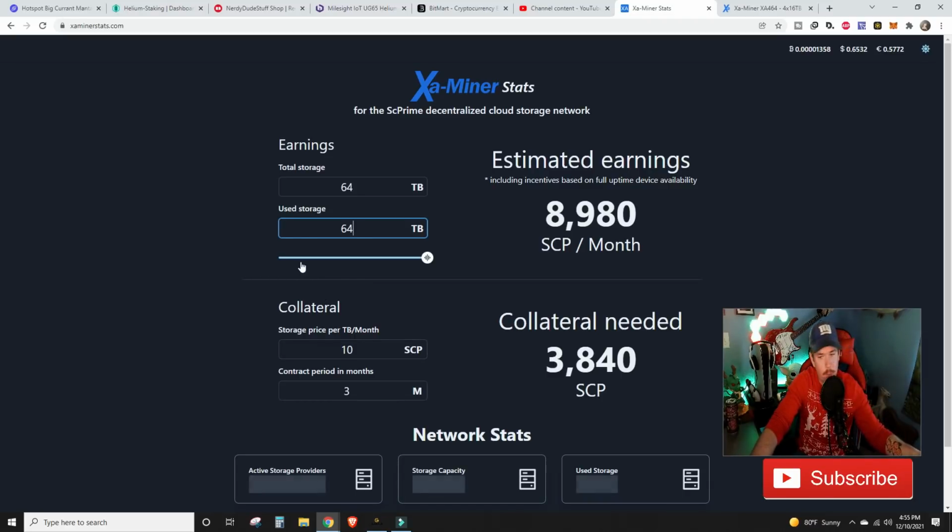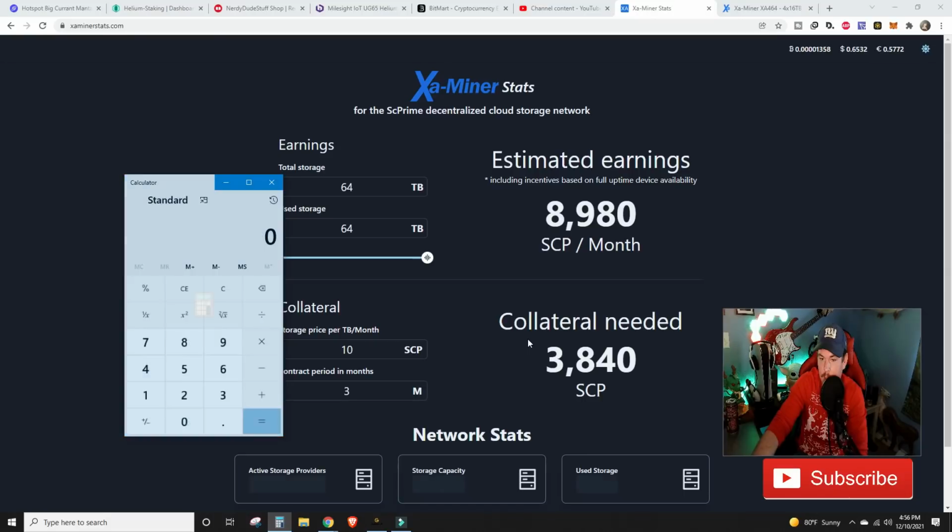But in a perfect world, once this project launches, probably next year, dad joke, because next year is like 2 weeks away. If we filled this up to 64 terabytes, which would be phenomenal, we'd be making 8,980 SCP tokens a month, and that would be a grand total at current price, which I wholeheartedly believe that this token is going to go up even more, is $5,865. So if that fills up in that 1 month, then we've already ROI'd on this thing really quick, with the exception of the rebate that we are being provided.